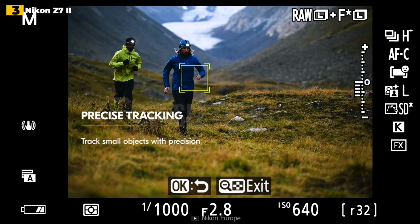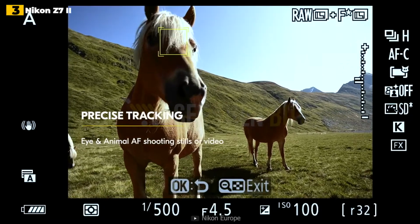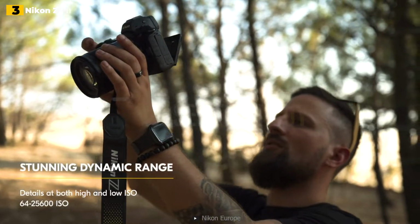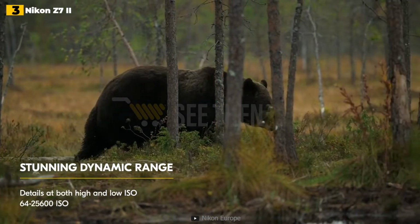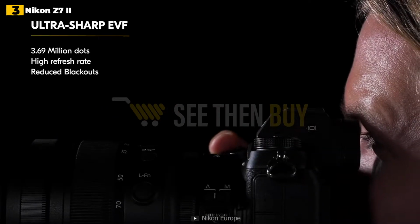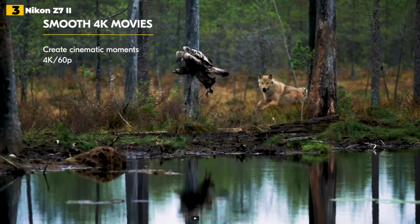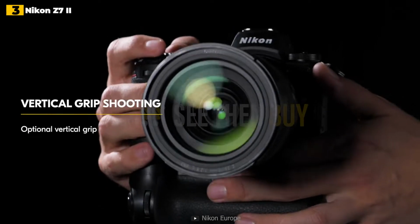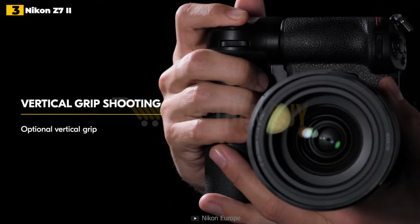Not only is this fantastic news for professionals who want to back up as they go, but it's also wonderful news for anyone who doesn't already have XQD cards and wants to wait to replace them. Otherwise, the Z7 II's physical design is similar to that of its predecessor, with the same sensor, viewfinder, and screen, and all excellent. Faster frame rates that can be held for a bit longer have enhanced burst shooting.